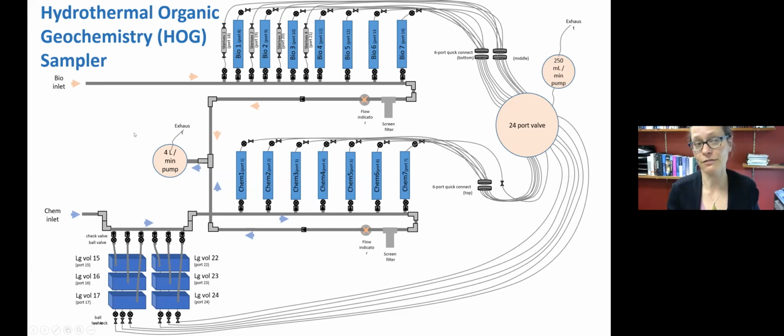The fluid pathways for biological samples and for chemical samples are entirely separate, because I work with microbiologists that want to fill these chambers with preservatives. And even though we have check valves that should prevent sample from escaping the bags and going into the fluid pathway, they're sometimes imperfect, and if that gets into the chemistry lines or the chemistry samples, then you can get some pretty bad cross-contamination.